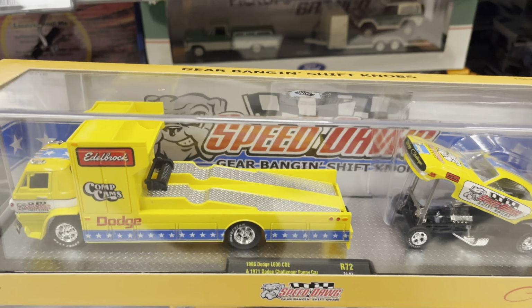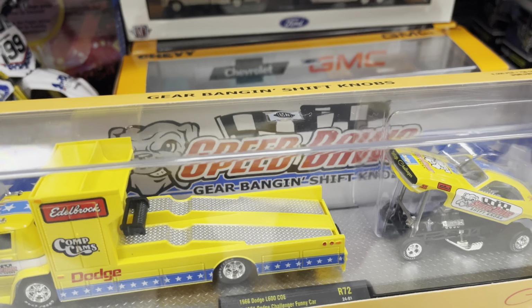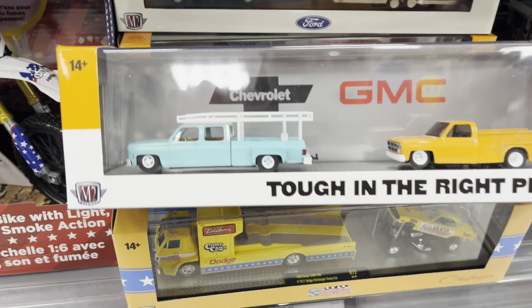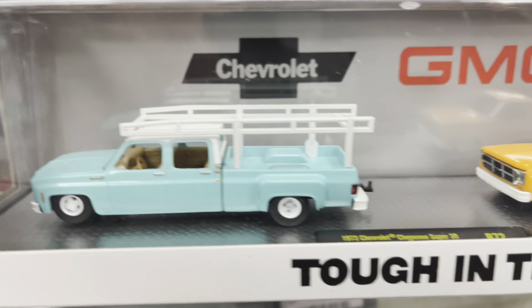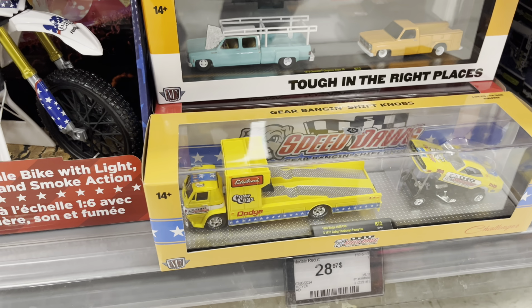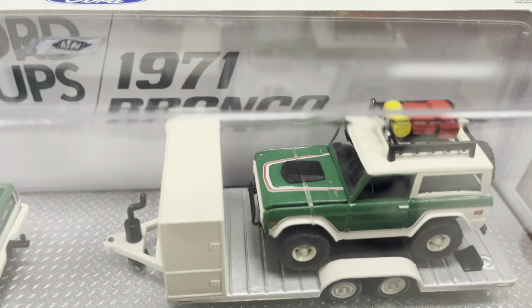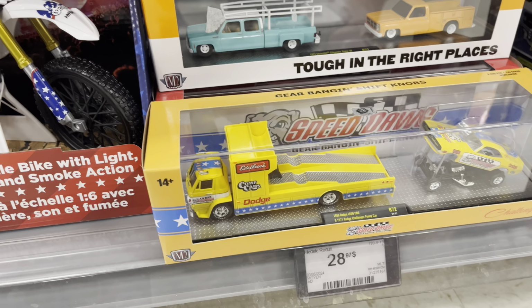Let's check these out. I wonder if somebody opened these last night before close. So that guy would have a chase. And clearly no chase. Check that out. Dually. And like a work truck. And nice Bronco. That's cool. Like a little overland, mild overland build. Nice.